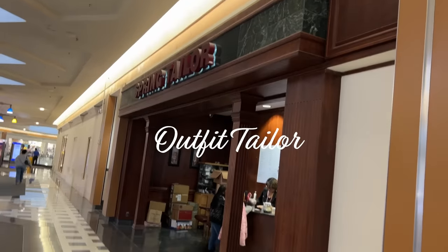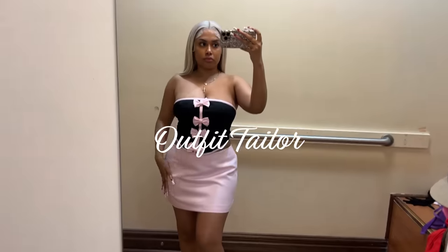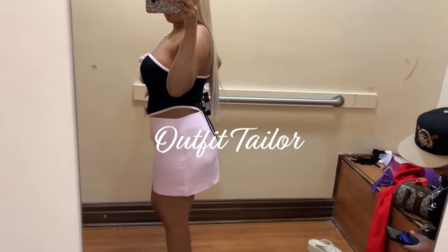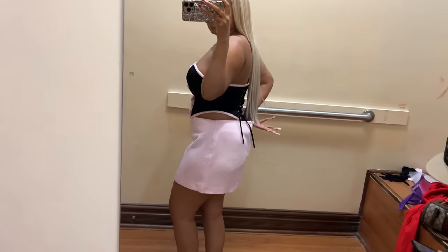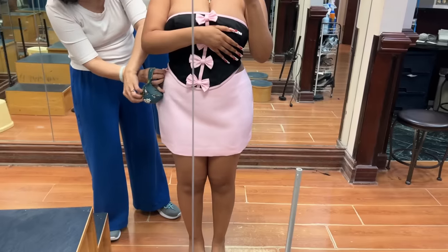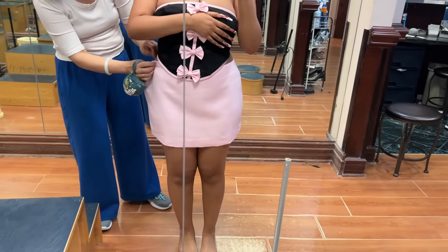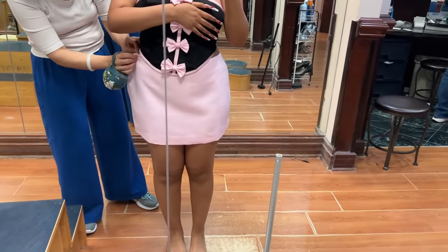So after my hair appointment, I had to get my Valentine's outfit tailored. I purposely ordered a bigger size because they didn't sell the set separate. So I'm like, I'd rather the top part be bigger and then I just get the bottom part tailored. This spot is in our mall and they're just so quick with it. They'll have it ready whenever you want it.